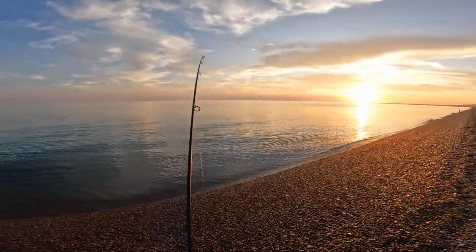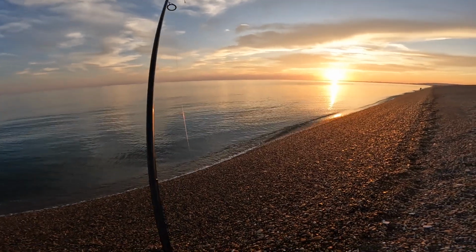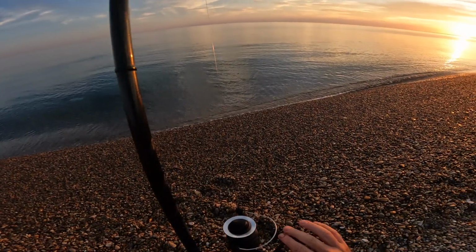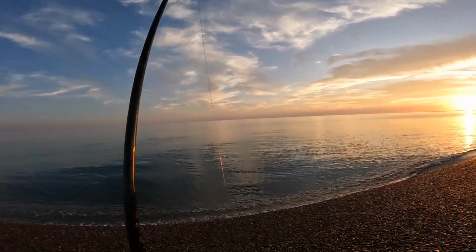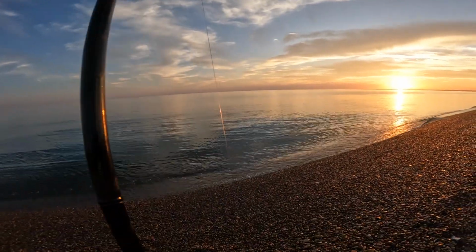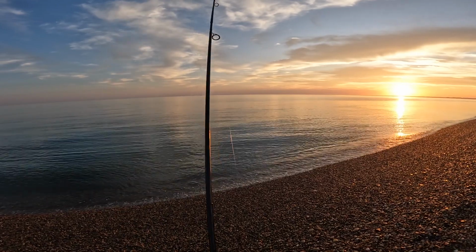Well, that's 25 past 8 now, and look at that sun, beautiful. And the mackerel have just been showing in a lot smaller clusters in front of me. I put a Dexter lure on the bottom of a string of feathers, and I think I've got a few for breakfast here.